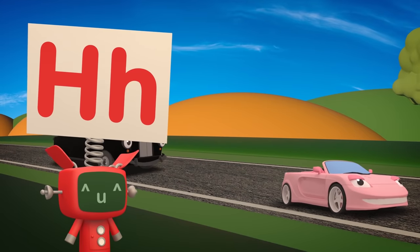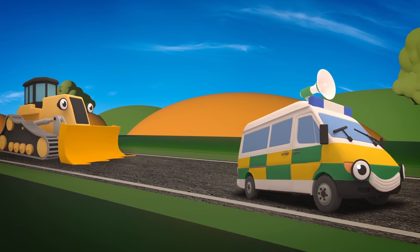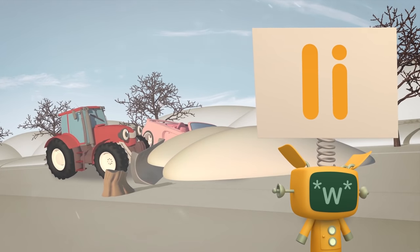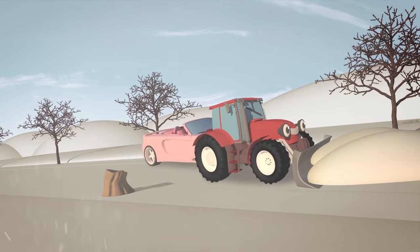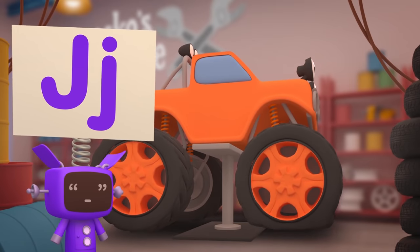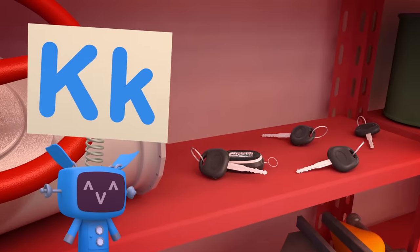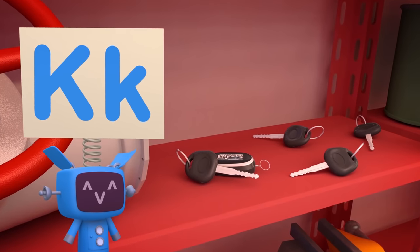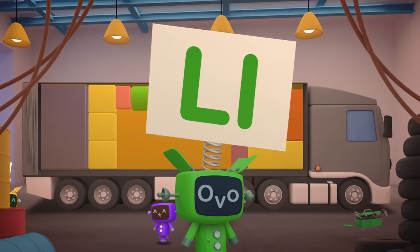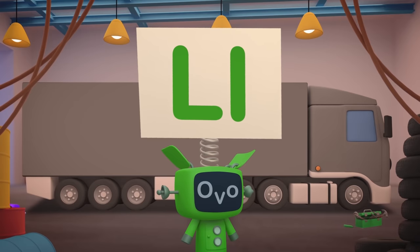H is for noisy honking horns, to let you know we're here. I is for icy roads and parts that Trevor the tractor helps to clear. J is for our hydraulic jack, lifting vehicles off the ground. K is for all our vehicles' keys that sometimes can't be found. L is for Larry the lorry, lugging parcels from place to place.